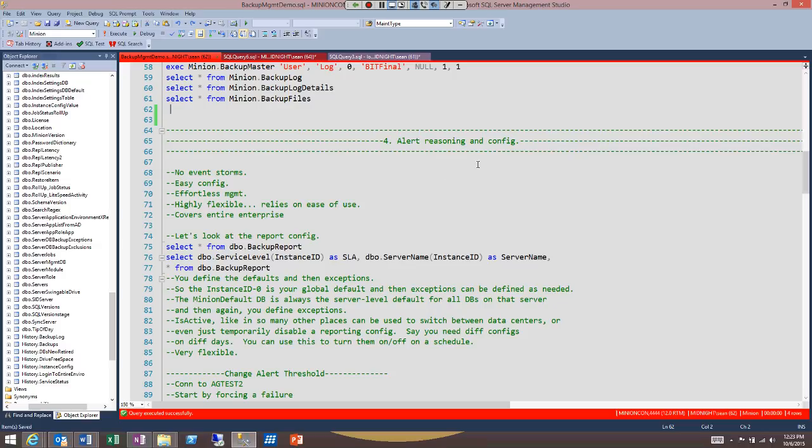So remember what I said, no event storms. We do central alerting, which means not only do you not get event stormed, but that also means that you only have one place to configure it. And if something goes wrong, say with SMTP or something, right, you don't have 3,000 boxes that you have to keep up with SMTP not going, right? You've got one box. You troubleshoot database mail on one box. Once you get it up and running, if there's a problem, then everything starts working again, right?